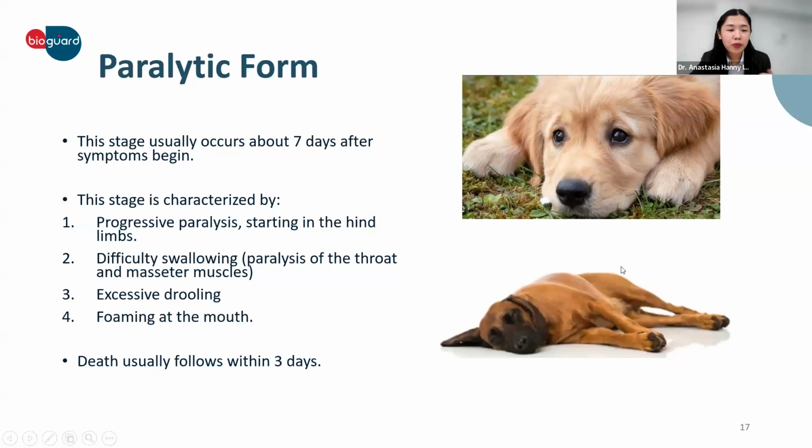And then it will progress into difficulty swallowing because their throat and the jaw masseter muscles have paralysis. Because of this, they cannot eat anymore, don't want to eat, don't want to drink. They will also have excessive drooling and foaming at the mouth. And at this stage, usually the dog will go into a coma and then death within 3 days.